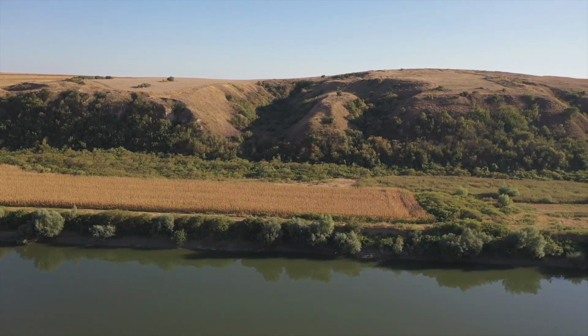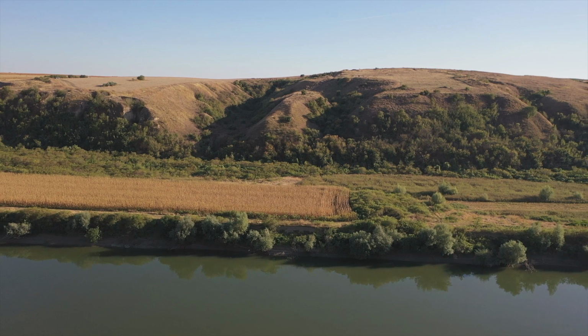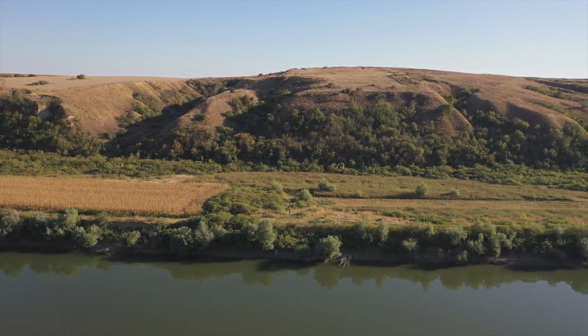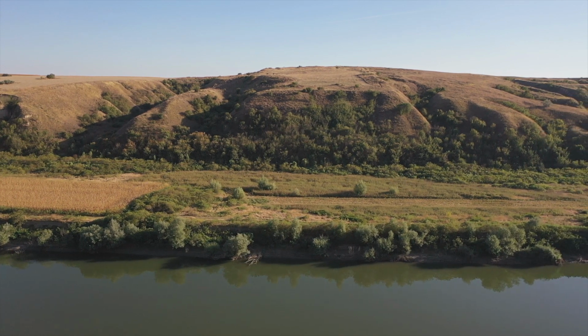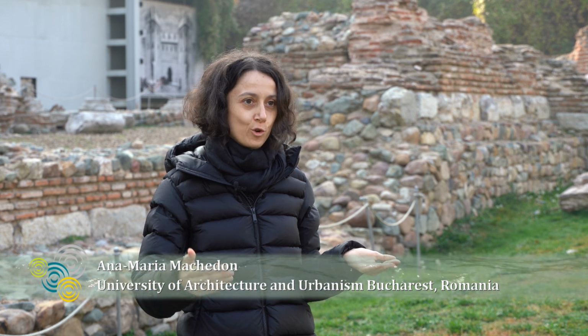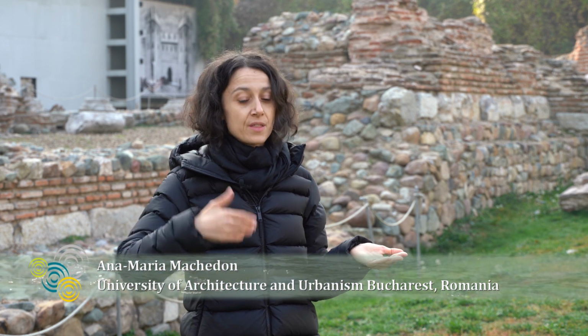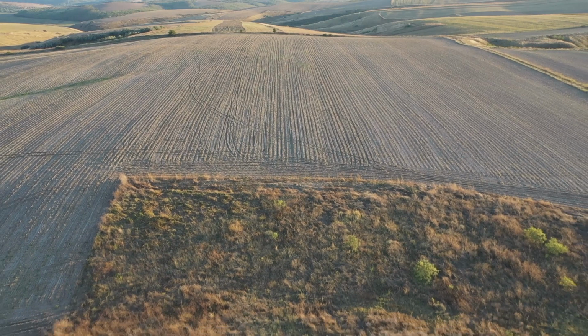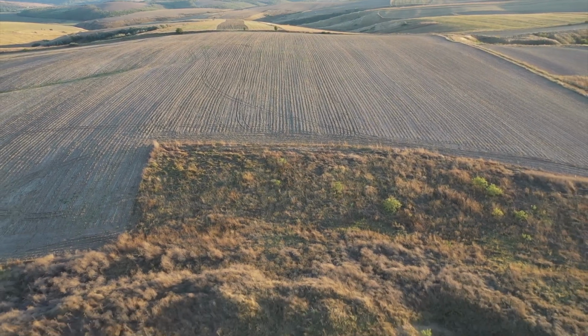We realized, going to Sachidava, that the site is great because it doesn't have any kind of accessibility. And most of the time that site is completely inaccessible, therefore nobody's there. Therefore when you go there you find yourself in an original atmosphere. And for us that already started to become a scenario.